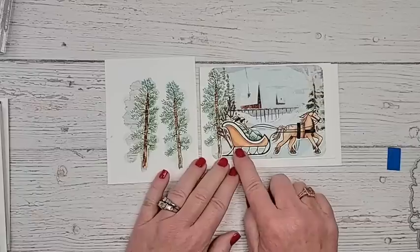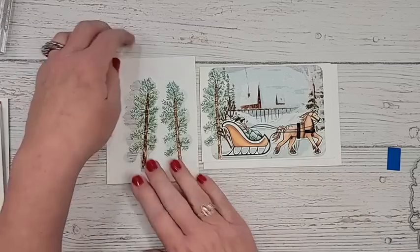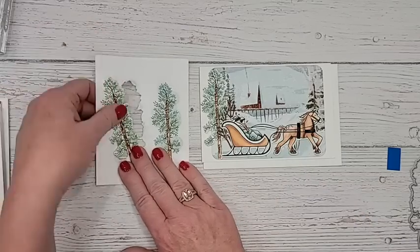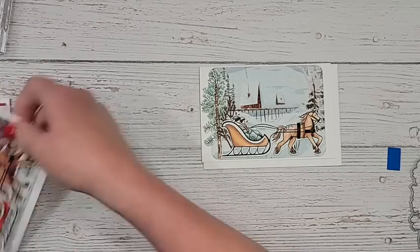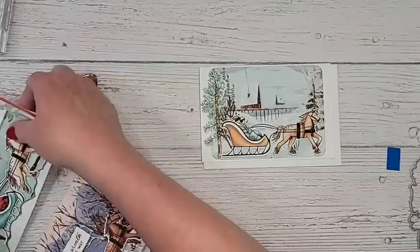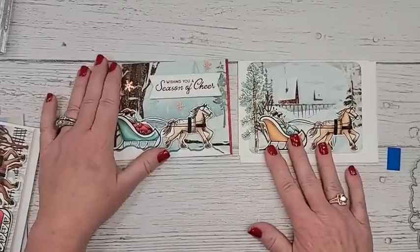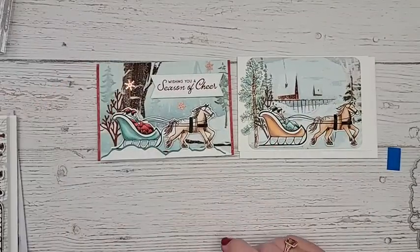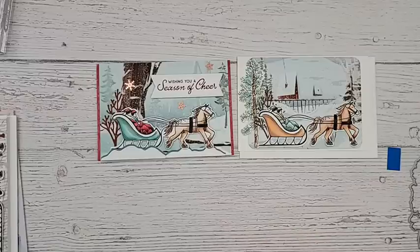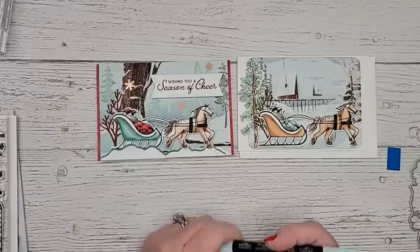So do you want to see coloring tips for horse and sleigh, or do you feel confident in coloring that? Don't want to bore you. While you're chatting in about that, I want to show you something really interesting here. Do I have it? Yes, I have it. All right. I'll use this for a pointer.